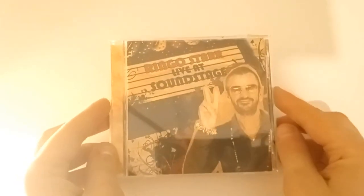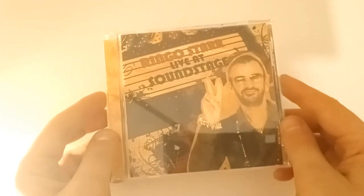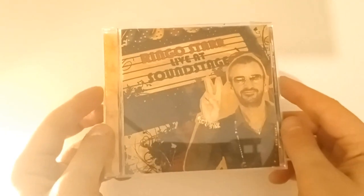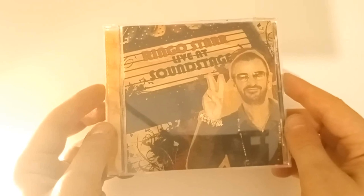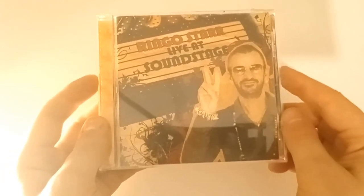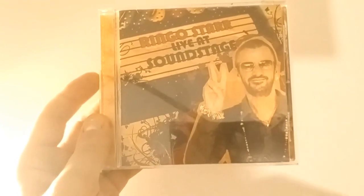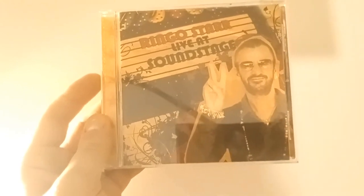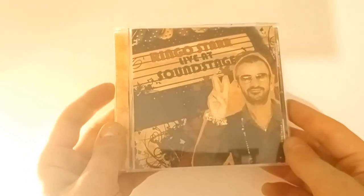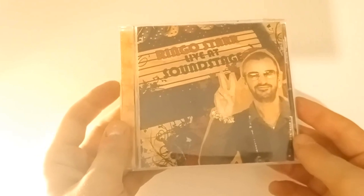Ringo Starr, Live at Soundstage. This was one of the first live Ringo albums I ever bought, and it's one of his best. There are problems with it. A few of the songs are badly mixed. Back Off Boogaloo has added vocals. Boys is sped up really badly. And I Want to Be Your Man is missing its first verse. But yeah, Live at Soundstage, great album. It has some of the best versions of many of his songs.